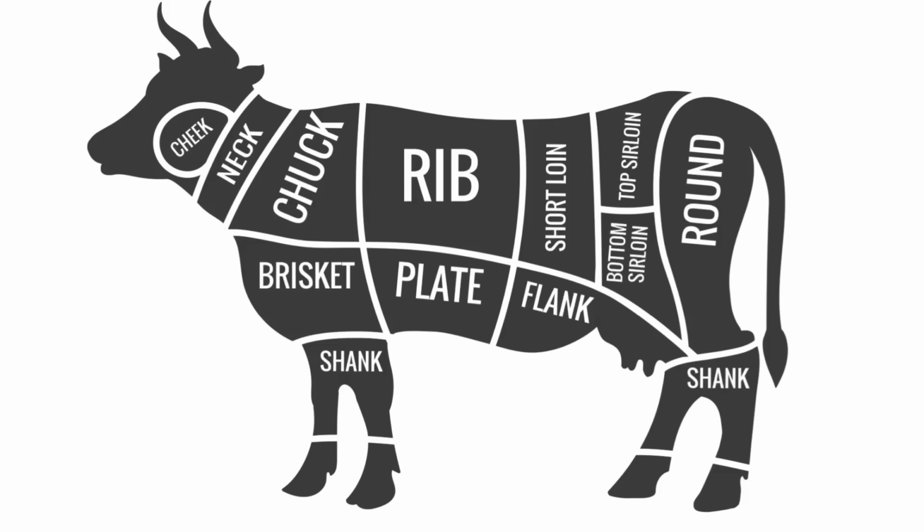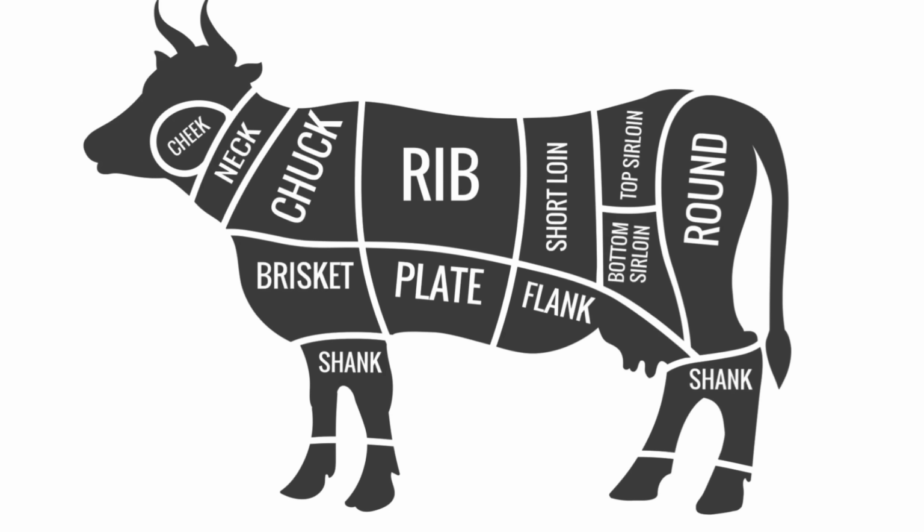Let's get to it. Here's a diagram of the cow and how it's broken down into different primal cuts. Primal cuts are basically those first cuts that are made when they break down a cow. So we're talking about the chuck, the round, the short plate, the brisket. These are all large cuts of meat that require further breakdown as we go down the chain.